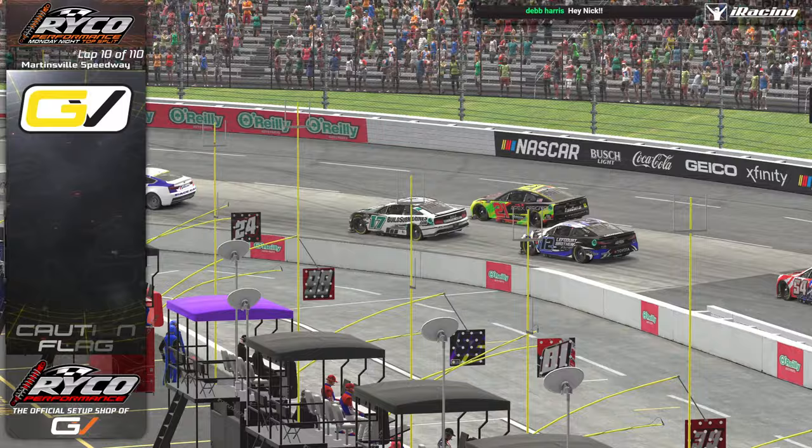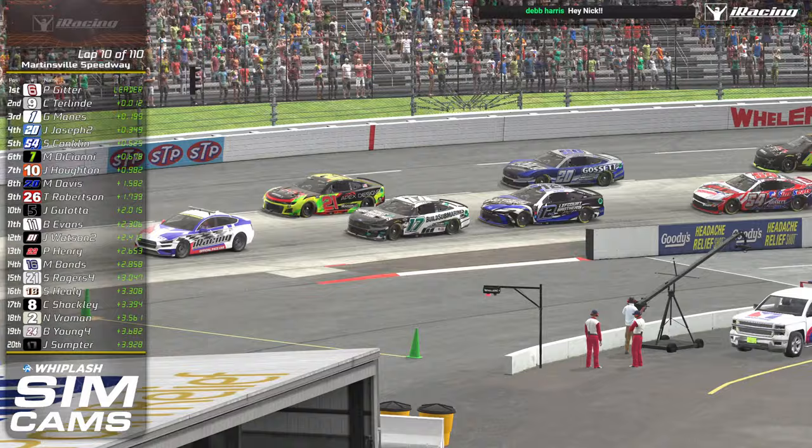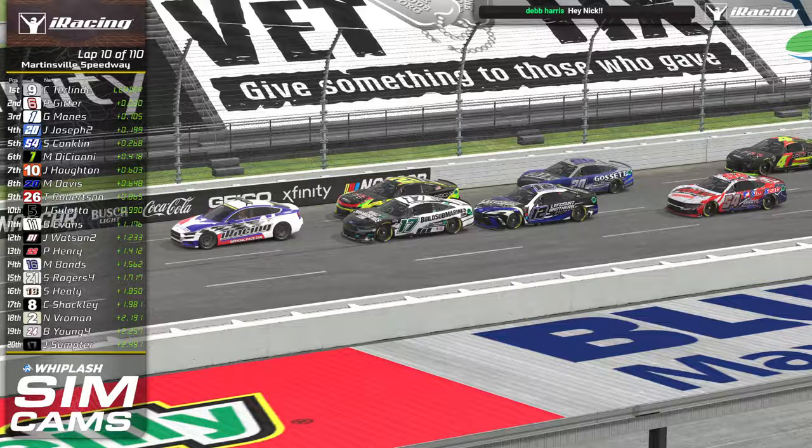As the lights are out on the pace car, and doubled up once again, it is Trelande and Patrick Gitter on the front row as Trelande decides to give Fred a little bit of a scare right there.